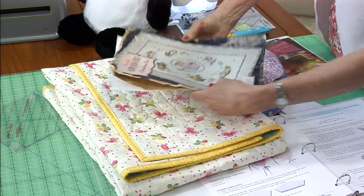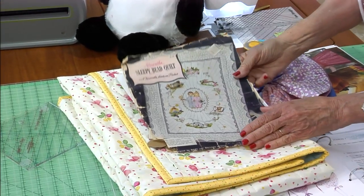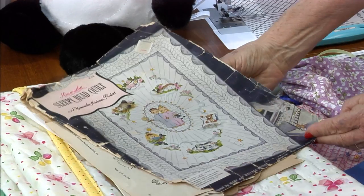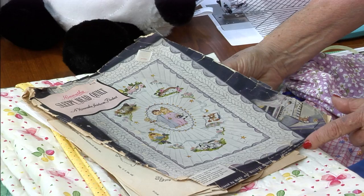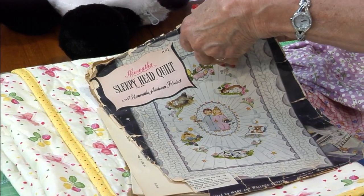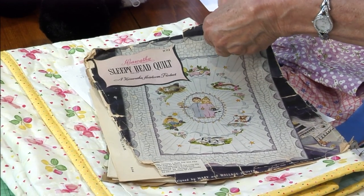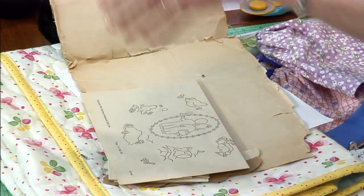I have the original paperwork on it. It's called Sleepy Head Quilt. And here it is right here. It looks pretty worn. I wish I could find a date. 1944. Heirloom Needlework Guild. 1944. Looks pretty bad, huh? But let me see inside. Oop. I guess I'm not supposed to open it.